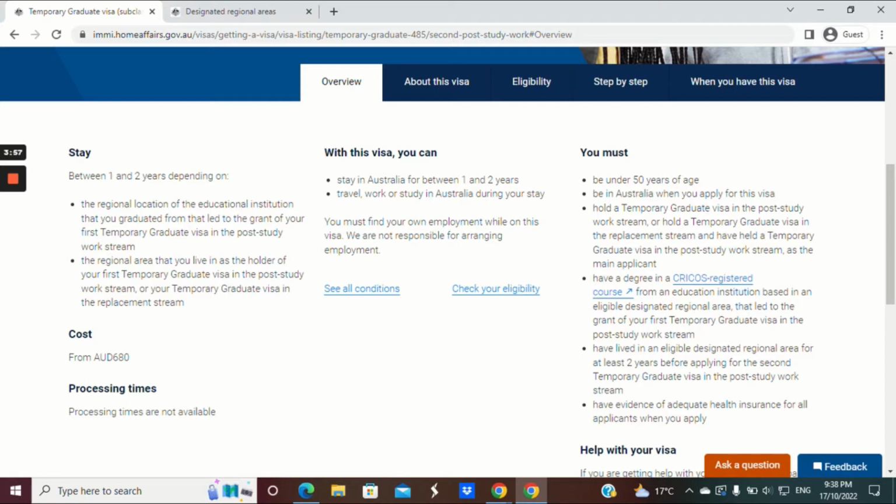It also depends on the regional area that you live in as the holder of your first temporary graduate visa in the post-study work stream. The cost is Australian $680. There are no processing times available for this stream. You can stay in Australia for between 1 and 2 years, travel, work or study in Australia during your stay. However, you must find your own employment while on this visa, and the department is not responsible for arranging any employment. Okay, so you must be under the age of 50 to apply for this visa.